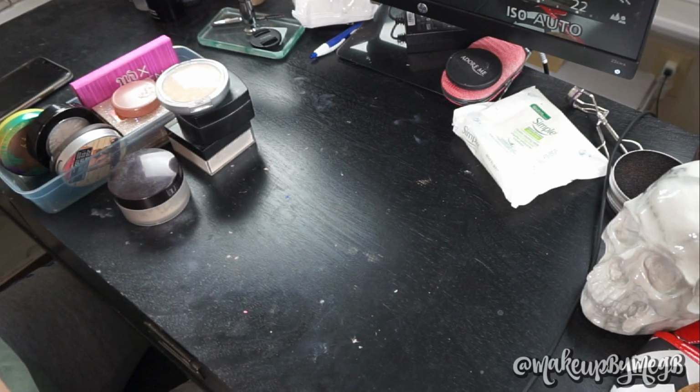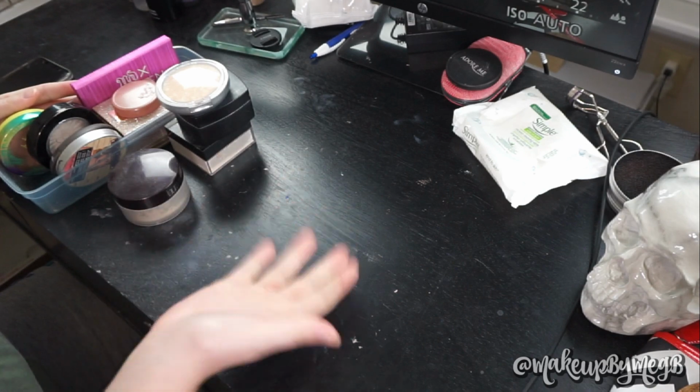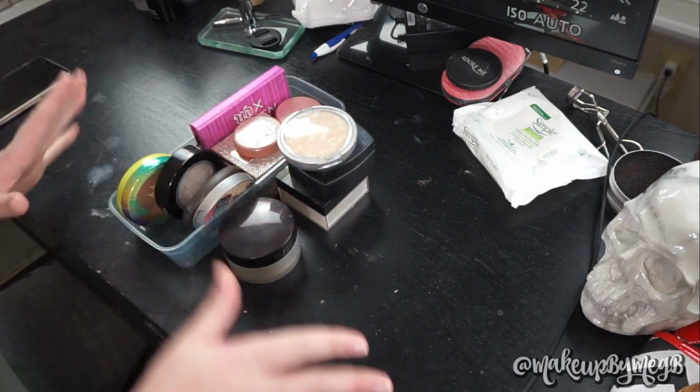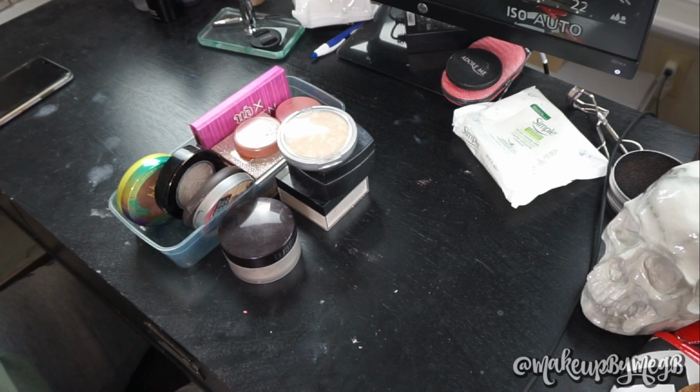I am going to go through products, swatches, and why I am keeping and why I am getting rid of certain ones. I hope you enjoy. Alright, welcome back to my very messy desk, but today we are doing face powders. So we have setting powders, blushes, highlight, bronzer, contour, all of that. I'm going to go over what I'm keeping and what is going away.